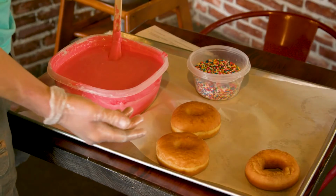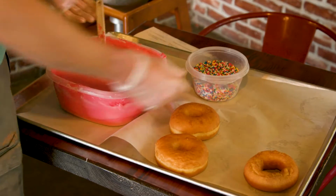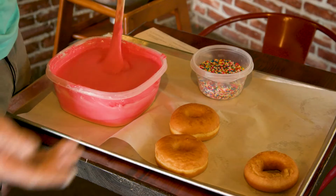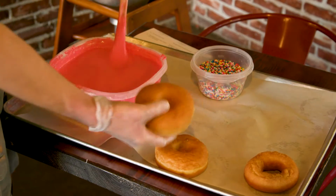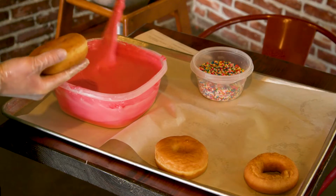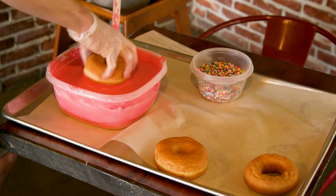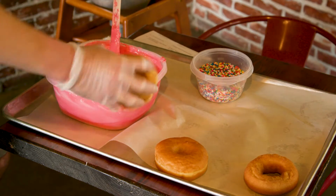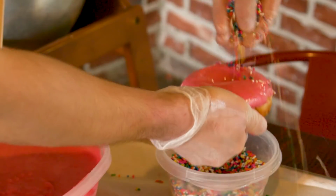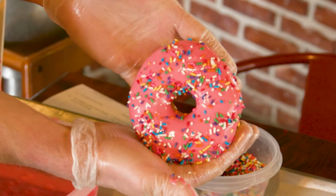So when it comes to decorating donuts, we have a couple different toppings that we need to include here. We have our icing as well as our rainbow sprinkles. We're going to make the donut that we refer to as the Homer. So what we have to do is start by heating up our icing, and then once it's nice and thinned out, we just drop the donut right on the icing, give it a little twist, shake off any excess, and then hit it with sprinkles. That's all there is to it.